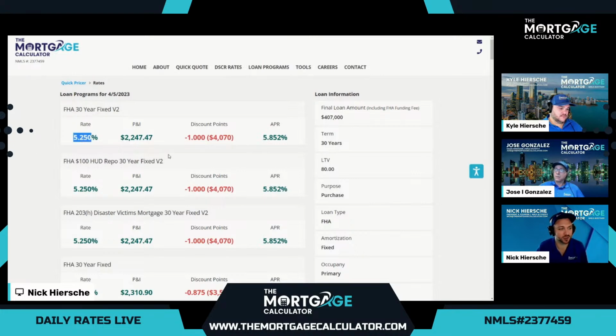5.25% rate here, the best option that we have showing for 1 discount point in cost for a final APR of 5.852. Remember, for FHA, we do have an upfront mortgage insurance and a yearly mortgage insurance, but those costs have gone down recently. So you can compare this 5.852 APR and see that the FHA rates are actually a little bit cheaper compared side by side to the conventional, at least in this scenario.